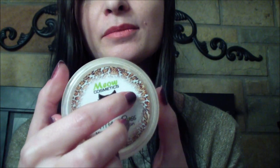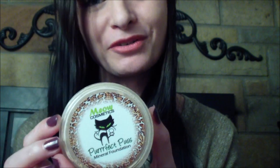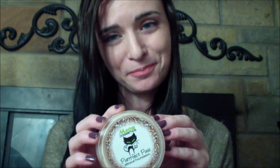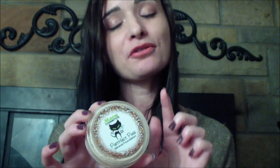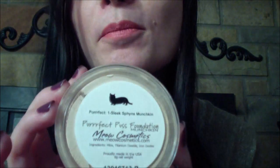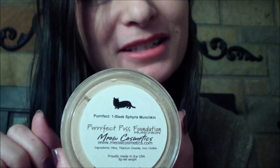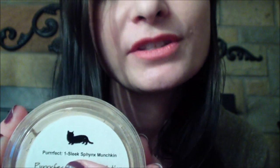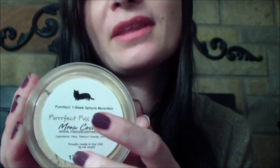This is Meow Cosmetics Perfect Puss Mineral Foundation. And what I really like about this brand is that all of their foundation shades are named after cats. The other thing I like about this product in particular, you can see that it's a little short jar. I think they have bigger jars. This is considered their munchkin size, like the cat with the little short legs. My shade is number 1, Sleek Sphinx. I previously was using the Frisky Sphinx, which was one shade less pale, we'll say. This one's a little bit paler than that one.